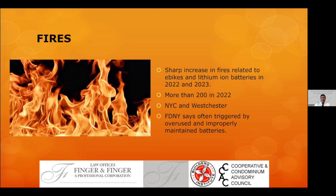Now, obviously the fires we've talked about, there's some statistics, I think 220 in 2022. Most of these in New York City, but in Westchester also. There's been a sharp increase from prior years, but that's because they're more prevalent. And the FDNY says it's often triggered by overuse and improper maintenance and improperly maintained batteries. That's usually what happens. And the problem is these things catch fire, and the fire spreads very quickly. It can be dangerous.